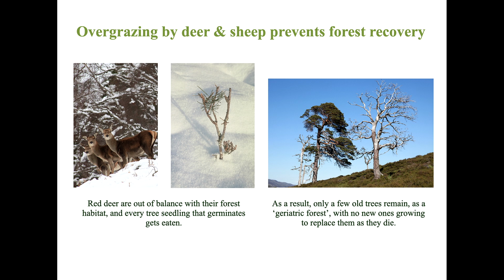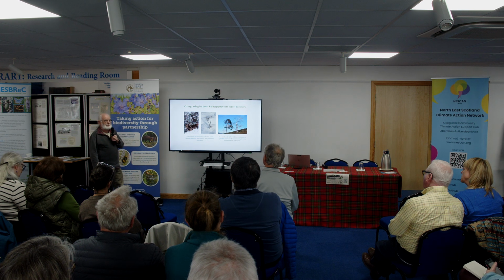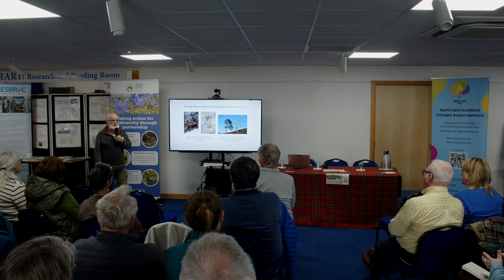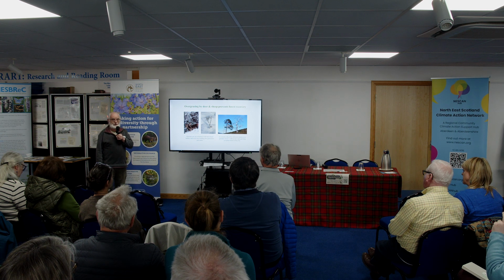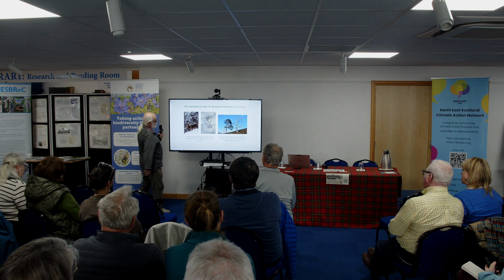And deer are encouraged. They're fed by landowners in the winter so that they can be available for shooting in the shooting season. And they're forest-dwelling animals forced to adapt to a treeless landscape in most places. Sometimes people don't know that what we call the monarch of the glen actually should be termed the runt of the glen, because our red deer are 40% smaller than those that live in Scandinavia, where they have a proper forest habitat.